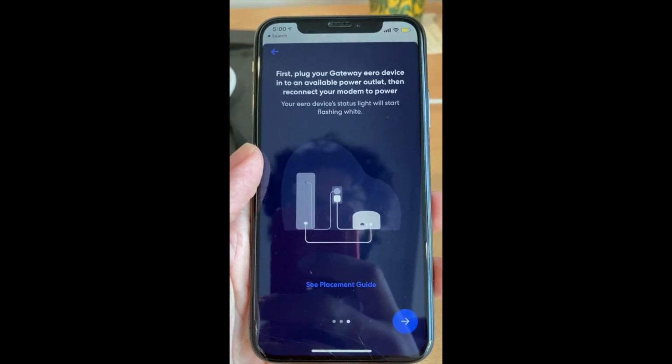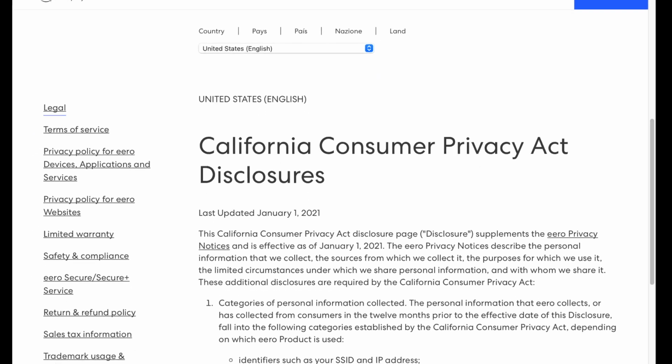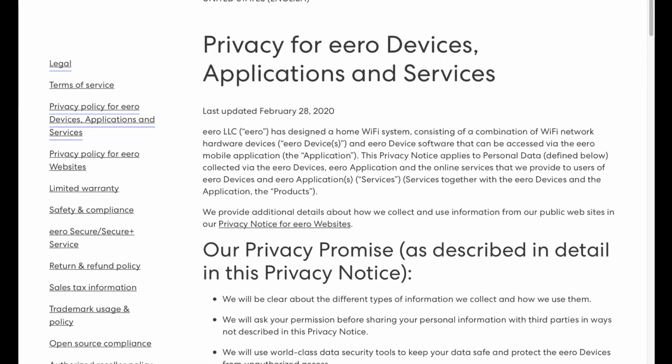Inspection of Eero's privacy policies reveals that the company does not collect your personal browsing information. However, it does collect some data associated with creating an account, such as your email address and name.